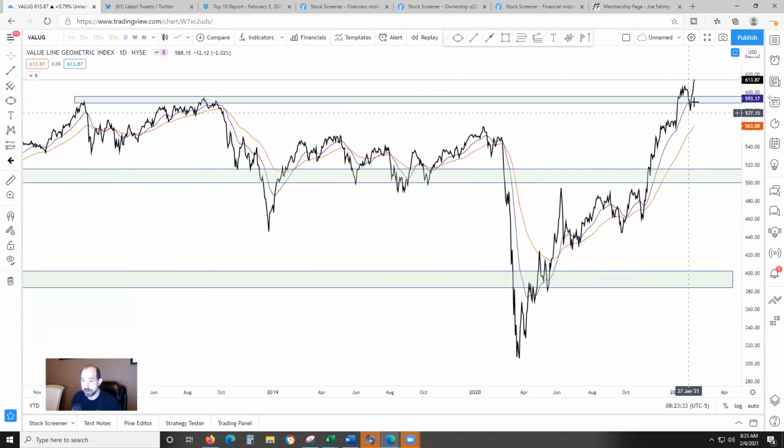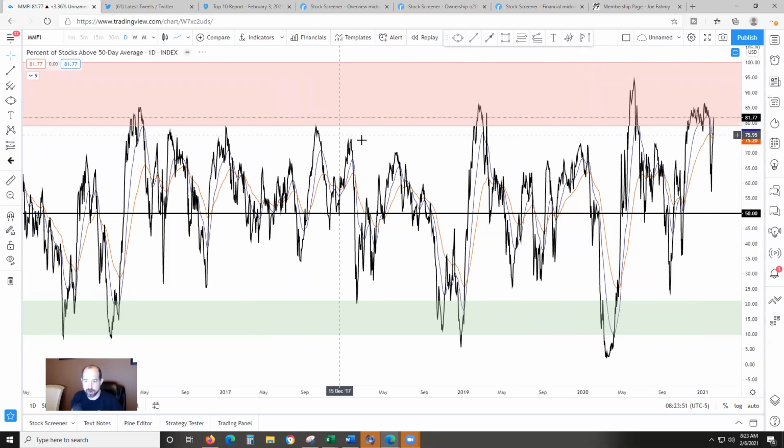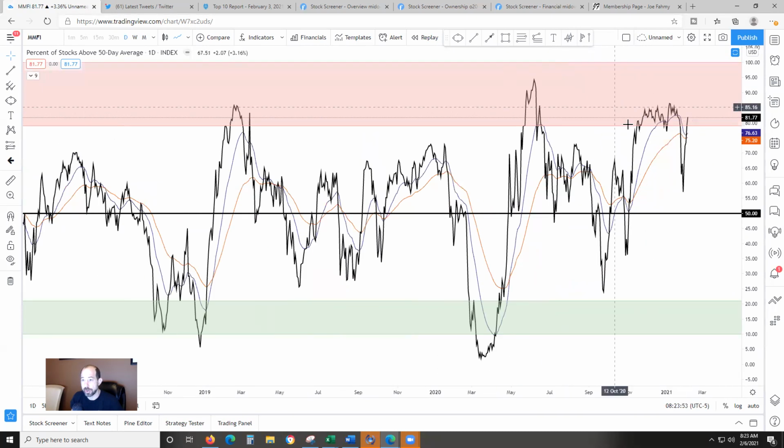That's the shakeout right here. Boom, screamed higher. Nothing wrong with that. Breadth is good. Everything looks great over there. We were looking at the percent of stocks that were above the 50-day moving average, and it was up here for a while. And as you can see, when it gets up here, it usually shakes out, right? It doesn't stay up there forever. We've been up here for a while, shook out, and now we're right back up there again. So we don't know what's going to happen in the future, but as of right now, this shakeout was probably needed. Get a few bears, get people a little bit more bearish out there, and then right back up.